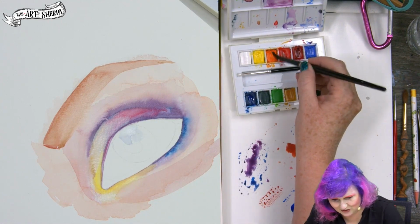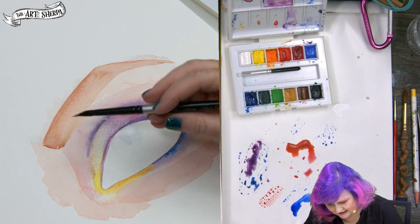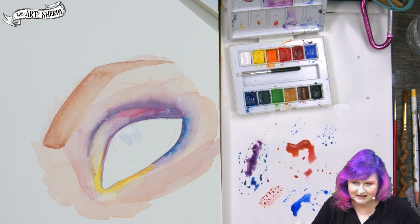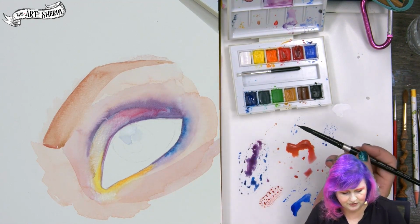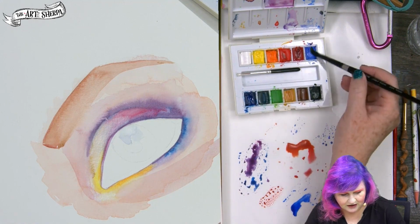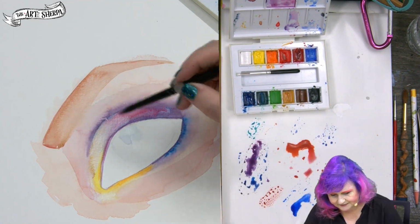I'm going to go ahead and get a little orange here. I'm going to add a little orange to this line here because I just think it will improve everything. I like the way that's blending. We're letting that dry. Now we know that that's going to be the reflection in the eye, and the eye is kind of like a blue-gray. So we can come in here and take a little bit of our ultramarine.